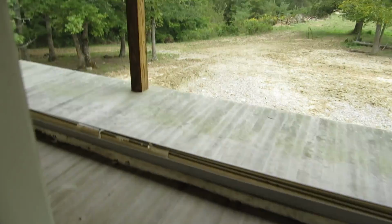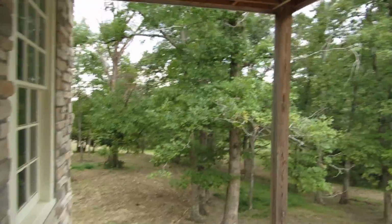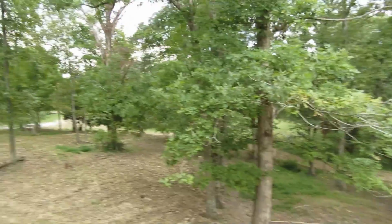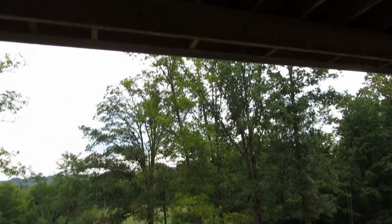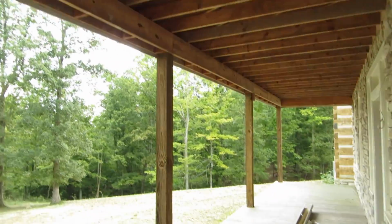Here's one more thing I wanted to show you, out this back porch. This appears to be some kind of mahogany or some kind of exotic wood that's out here, so it doesn't need much or any treatment. And this is the back porch. Again, unfinished. You can do with it whatever you want.